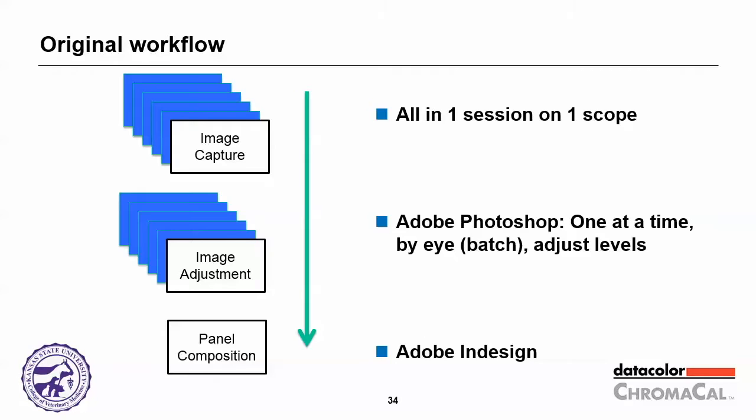And then I happen to use Adobe InDesign. I find it to be very useful to pull in the finished images and then do all the annotations in there, and that's a personal preference. And I have my stock annotations I keep, like little arrows and bars that I know match the different magnifications on my scope. So I've streamlined my process there already.